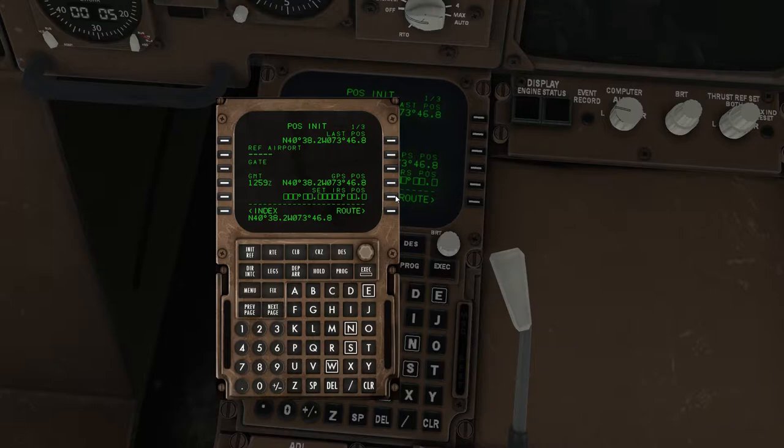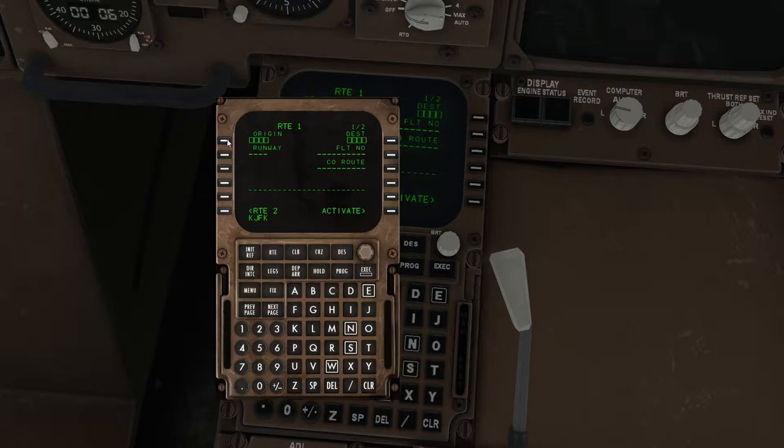Right, I have set the GPS. My reference airport is KJFK. Where's my K gone? Ah, there. Yeah, I forget my alphabet for a minute there. Great one, Brian. Gate, I can't remember. Doesn't matter. Right, I'll enter that again there. That was still in the scratch pad. KJFK.